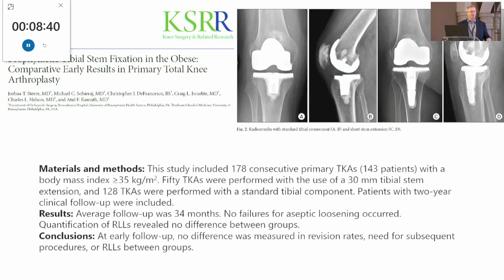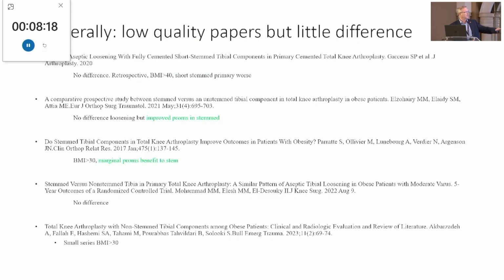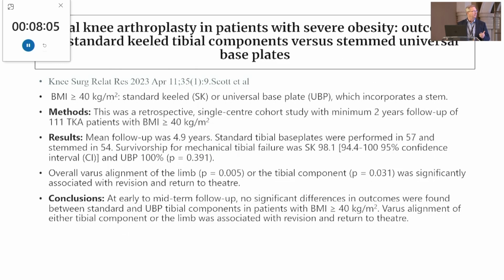Part of the problem we've got is that almost all of these studies are retrospective cohort studies where they've said, we did 200 knees, 50 of them we used a stem, we had a look at their BMI, and we couldn't see a difference. But none of that stratifies for why the surgeon chose to use a stem for that particular patient. So these are the other papers that talk about it. One or two show some increased problems with stems. Most of them are poor quality retrospective cohorts, so they give an idea, but they're not really scientific.